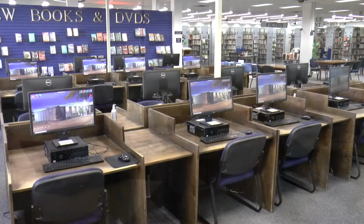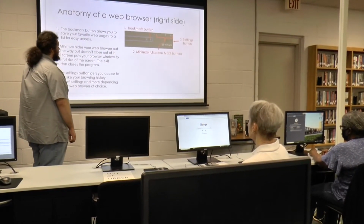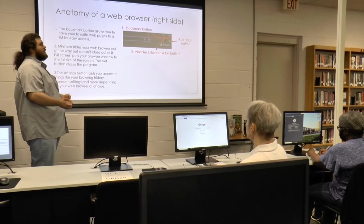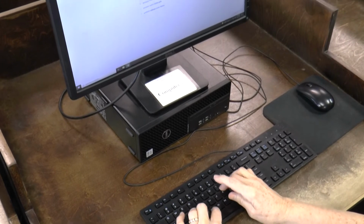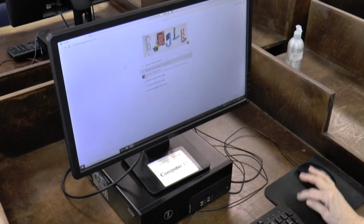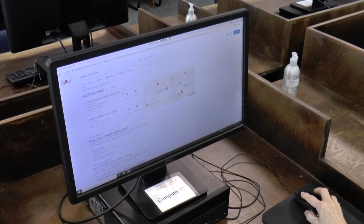There are banks of computer terminals at both the main library and at the Carver Branch on 14th Street. These are available for individuals and groups to use. They are also used to teach patrons things ranging from basic topics like navigating the internet to some things a bit more advanced. Coding is a really good skill to learn.